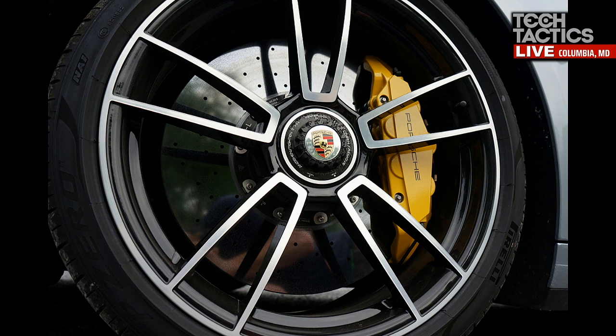Okay, so here's an example. This was sent in to us. Great shot, right? The perspective is wonderful. You've got the Porsche crest straight up and down. You've taken the time to make sure that it's straight up and down rather than lying on its side or upside down. But you've neglected to see a couple of things.